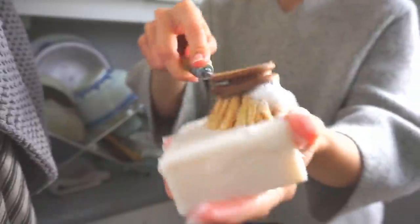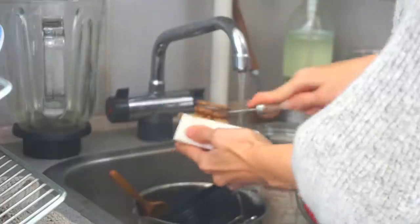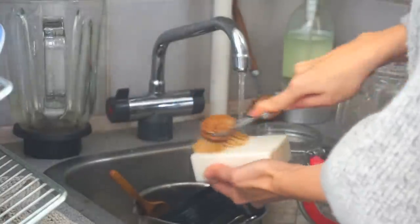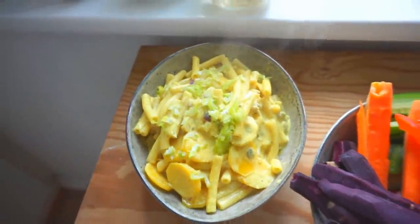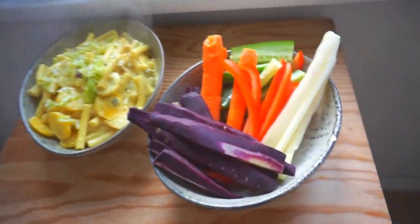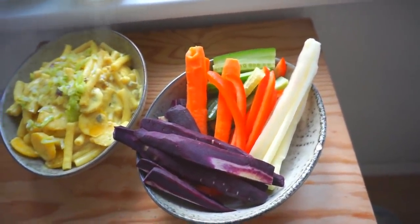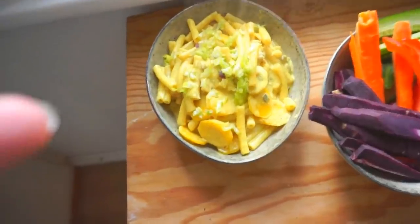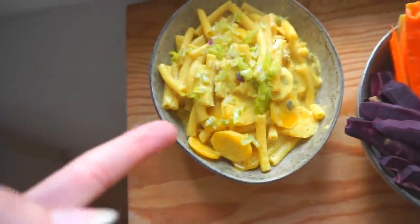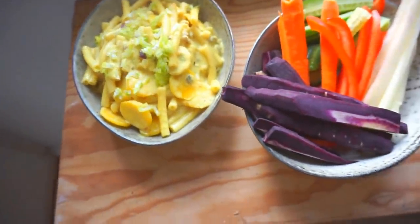So it's good to have multiple zero waste options because not everything is available to everyone. So we're trying this now. I have made some lunch. I had leftover pasta from yesterday and tons of veggies that I just had in my fridge. I made them into small sticks and they are good as snacks. This is my vegan cashew carbonara, and the recipe is actually in my ebook if you are interested.